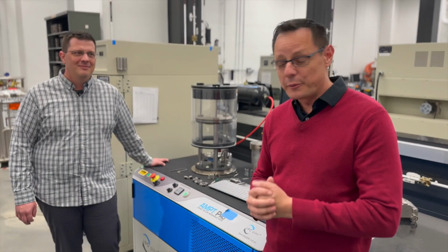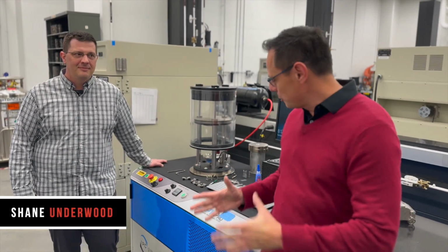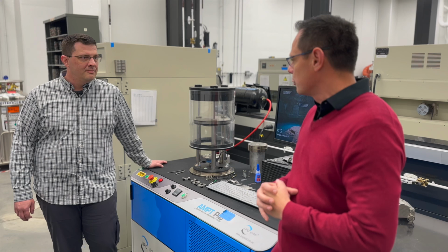All right, guys, here we are with Shane Underwood of the Civil Engineering Laboratory here at NC State, professor here as well, and he's going to tell us a little bit about this piece of equipment called the AMPT and what kind of research they're doing with it. Shane, let us know what kind of research you're doing here with the AMPT.